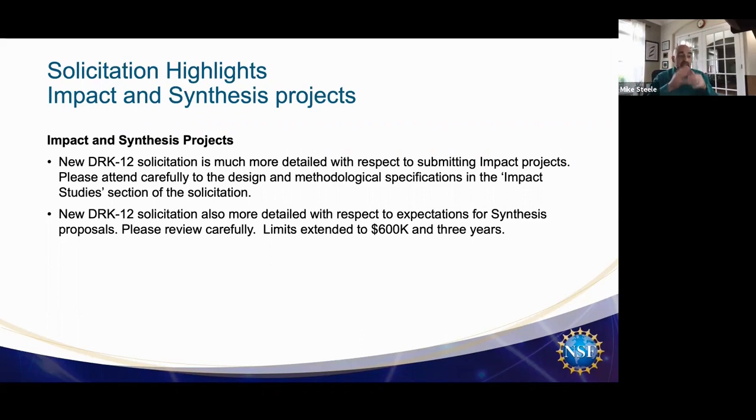It should describe and document what the existing evidence is that supports the innovation, and then what you're looking at. It should go beyond pre-post data, and should include evidence from experimental or modern quasi-experimental designs. Qualitative designs are also welcome under that umbrella as well. I'll refer you to some additional details if you're interested in impact studies that you can find in that solicitation.